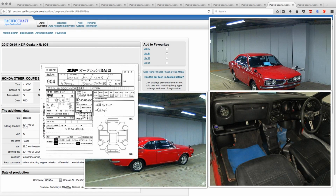There's another car at this special section of Zip Osaka where they don't give the inspection. And so this one was sent in by Perry Chappell, and he says really low mileage 1971 Honda 1300. Okay, so it's called a Coupe 9S here in Japan. Because Perry called it a Honda 1300, maybe that's the international name? Somebody chime in, because I don't know the answer to that one.